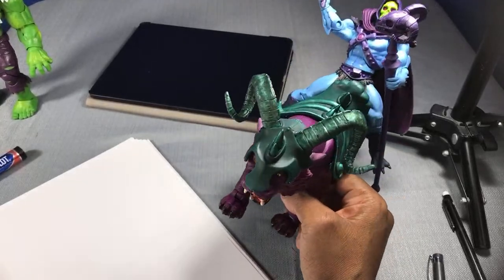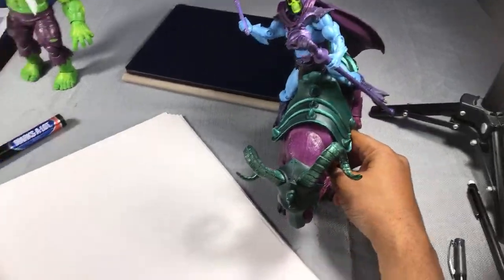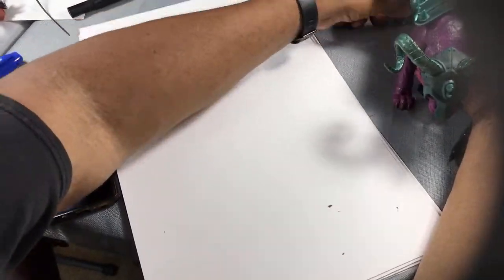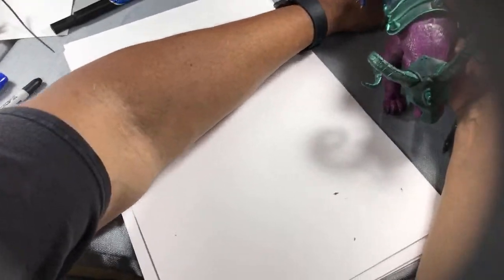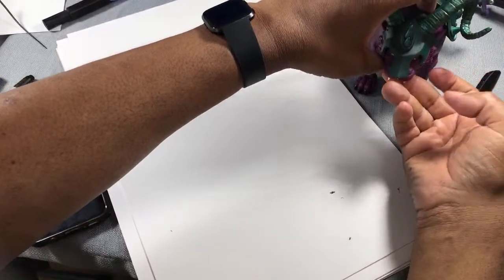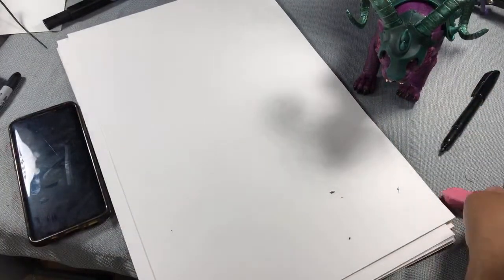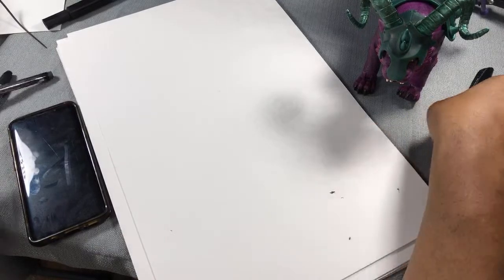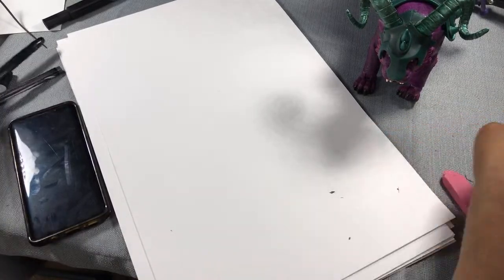Ooh. That is rough. That is one mean looking cat. Raise your head up, kitty kit. Okay, I'm gonna close my pens for a moment. Get down to it.